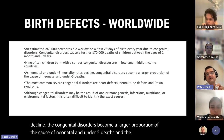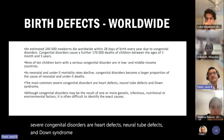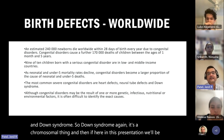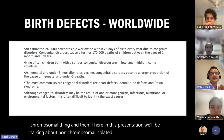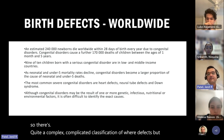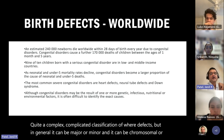And the most common severe congenital disorders are heart defects, neural tube defects, and Down syndrome. So Down syndrome, again, it's a chromosomal thing. In this presentation, we'll be talking about non-chromosomal isolated major birth defects. There's quite a complicated classification of birth defects, but in general, it can be major or minor, and it can be chromosomal or non-chromosomal.